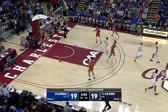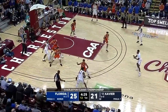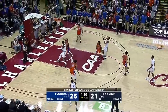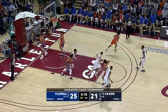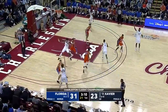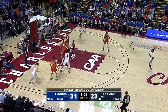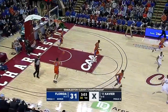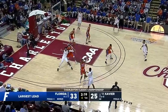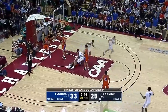Scruggs, he has the capability to take over a game. Go back in. So is Jones. There's the one more to the corner. Scruggs. Turn, recognize he had some space and scores it. Game like this, that's going to be a one or two possession game. Winner is the Charleston Classic champion, Tyreek Jones. Jones with two. That's it.